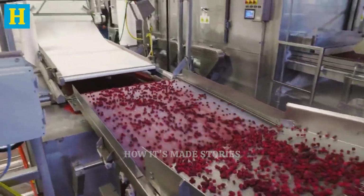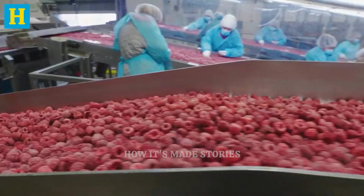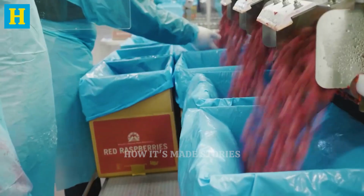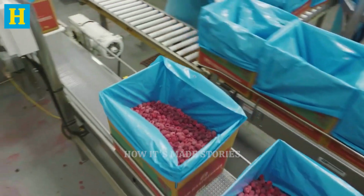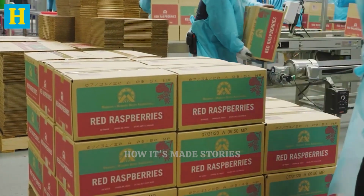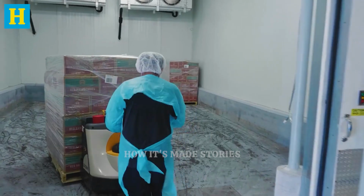Once the raspberries have been sorted, graded, and subjected to thorough quality control inspections, they are ready for packaging. The frozen raspberries are funneled into carton boxes lined with plastic for added protection. When the boxes are full, they travel along a conveyor belt to workers who seal the boxes and stack them onto pallets. These pallets are then prepared for shipment, ready to reach consumers around the world, maintaining the raspberries' freshness and quality throughout the process.